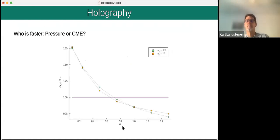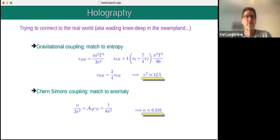Now that was sort of just testing our model, what we can do with it, what sort of questions we can address, and this is already quite interesting. But we wanted to go a step further and try to connect to the real world. If you are a hardcore string theorist, you would say that we're going deeply into the swampland, because I'm not worried anymore if this theory comes from some string theory compactification or anything. I just take the theory in a bottom-up approach and adjust parameters to some physical values, which I motivate from some physics input, right? And the two parameters in my model are the gravitational coupling and the Chern-Simons coupling. And I want to match them to the QCD values, right?